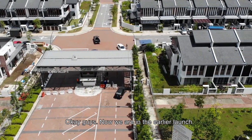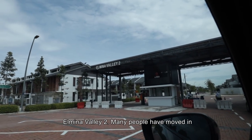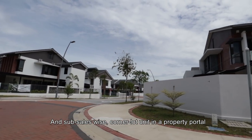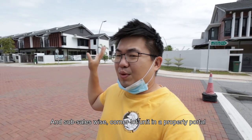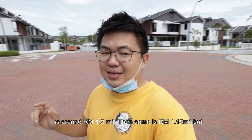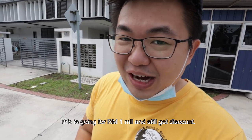Okay guys, so now we are in one of the earlier launches, Elmina Valley 2. A lot of people have moved in. You can see every unit is kind of occupied already. And subsale wise, on the corner lot, on the property portal, is around 1.2 million. Then some is 1.15. But this one is going for 1 million and still got discount.